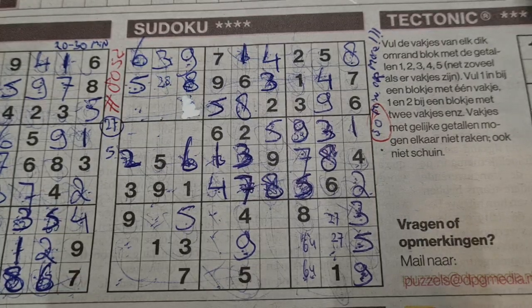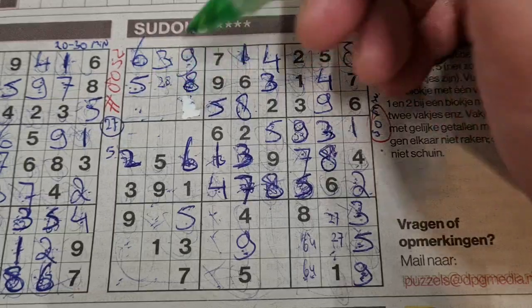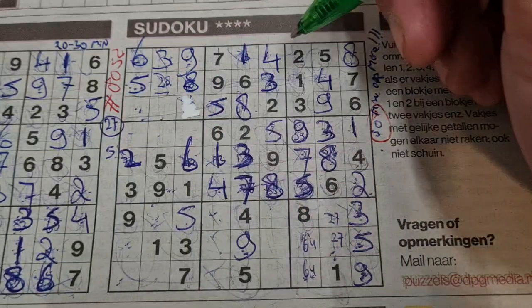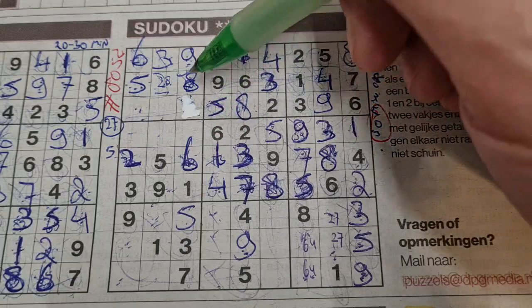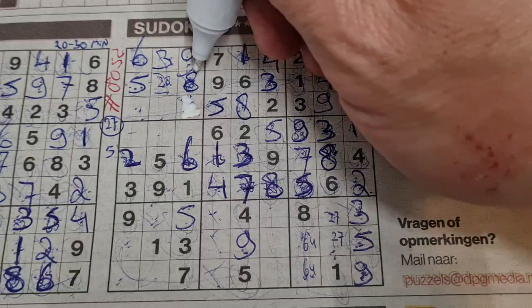Did I make a mistake here? Did I make a mistake? 2 and 8. This should be the 2. I need a 2 there then. I think we made a mistake here. Wait. Where did I make a mistake? 2 and 8.